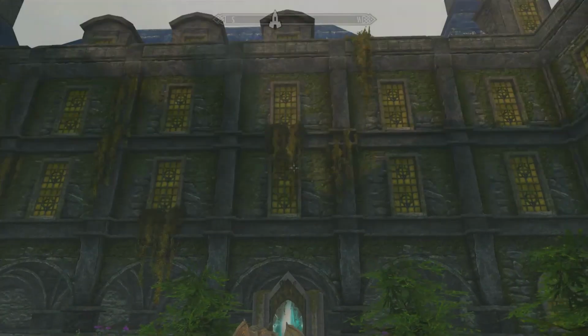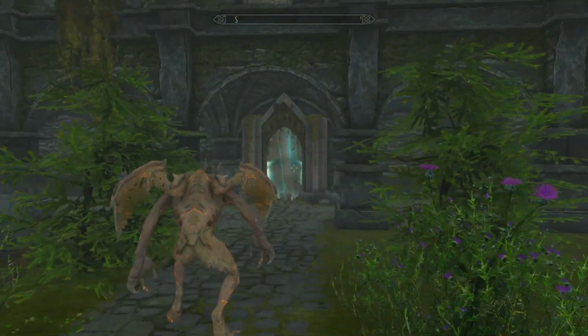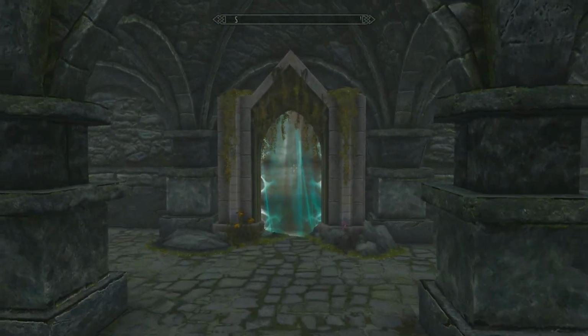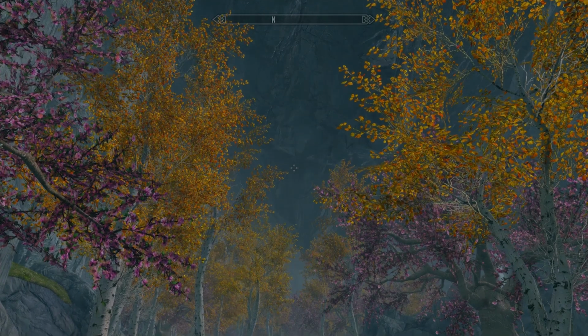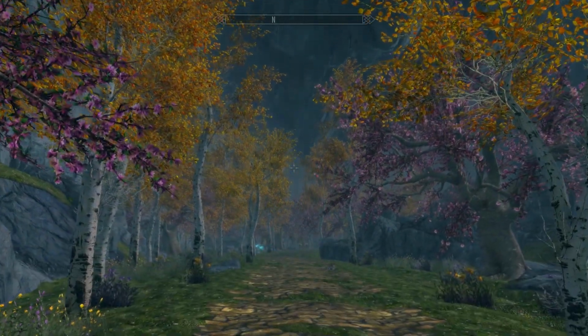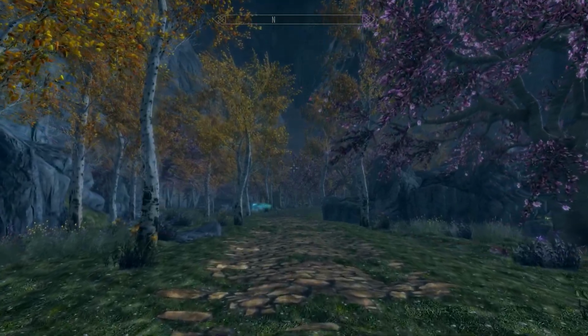We barely get paid. But anyway, yes, we are in the courtyard. So you don't have to go into the building. You will see this portal right here that'll lead you to the realm of the Ebony Witch. Wow. Okay. So it's just kind of like a magical cave here. It's a good magical cave, Tyler. Ain't nothing wrong with that.